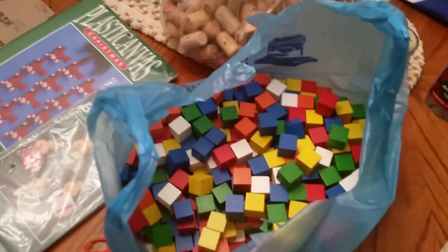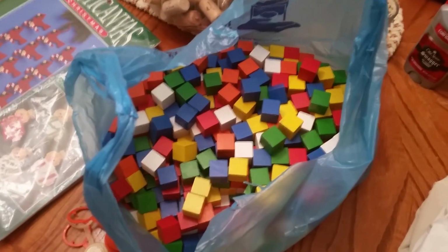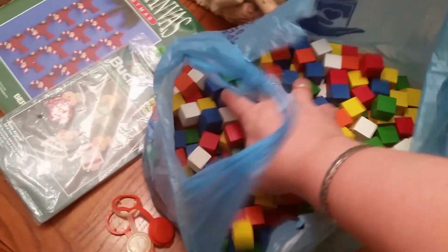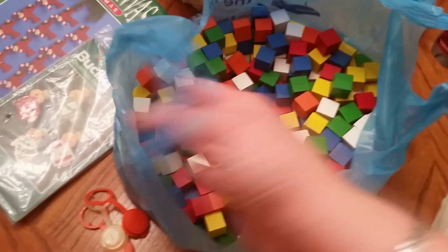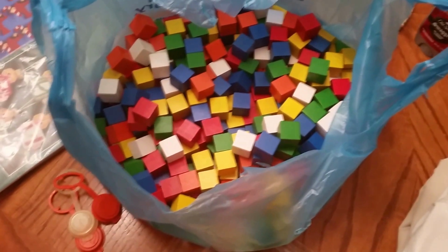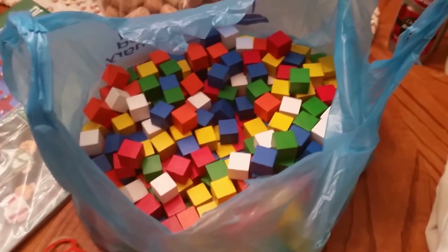And this was at a garage sale of one of Connor's 6th grade teachers. She had taught grades younger than that as well. And she used these for counting and sorting colors. And there's literally hundreds of them in there. So I believe I paid like $1 for the whole bag. So I'm going to see how those do. Even if you just want to build or play with them, that would be fine.